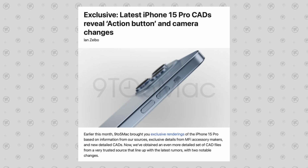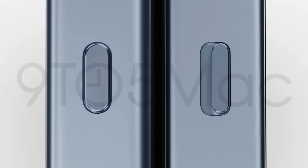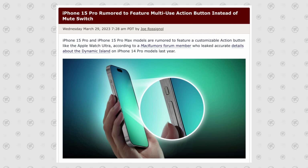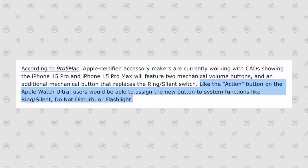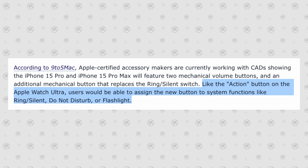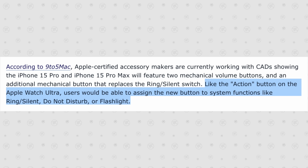Now, getting into number 9, we have the action button, which is going to be exclusive to the Pros, and it's basically a button that'll replace the mute switch that we've had for so many years. But it's going to be better than you think because it'll be fully customizable to do basically anything you want, including instantly opening up the camera app and taking photos, performing certain shortcuts, and of course, toggling on silent mode if you long press it.